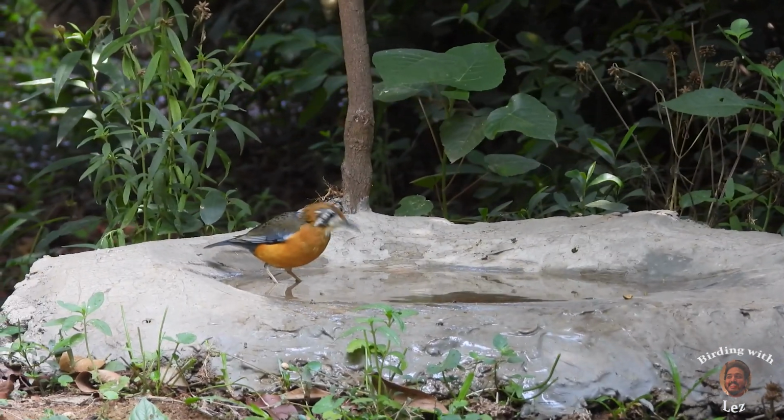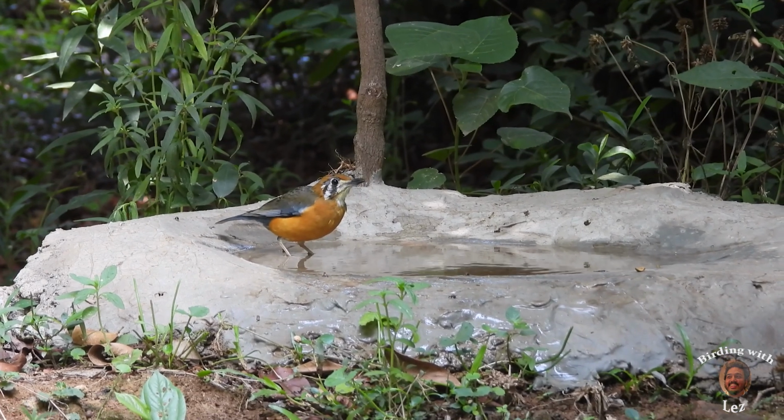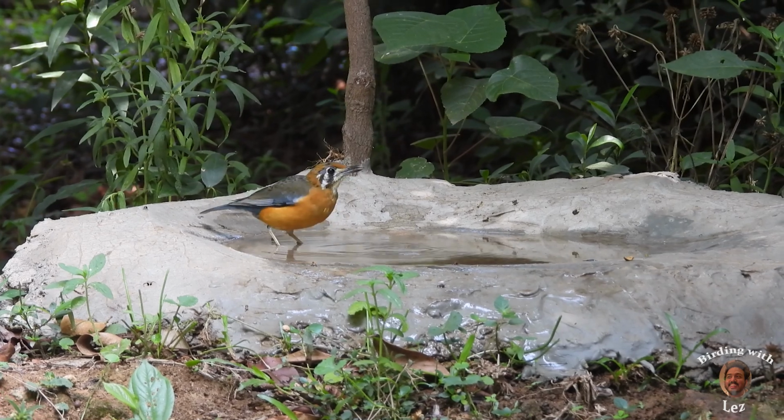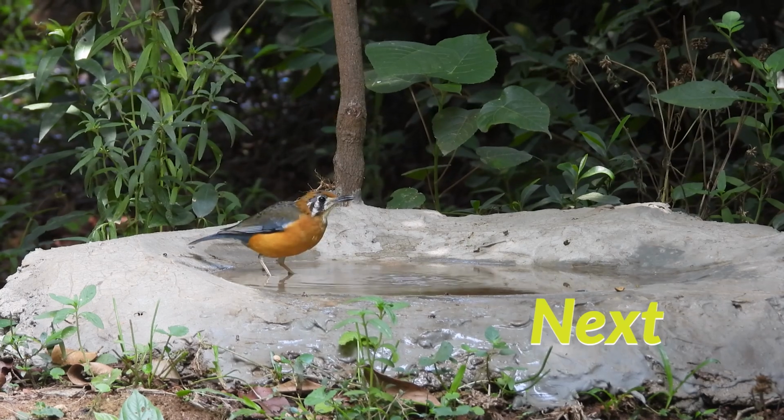In conclusion, the orange-headed thrush adds a touch of brilliance to Amboli's verdant landscape. Protecting its habitat ensures this vibrant bird continues to grace the forest with its charm and song.